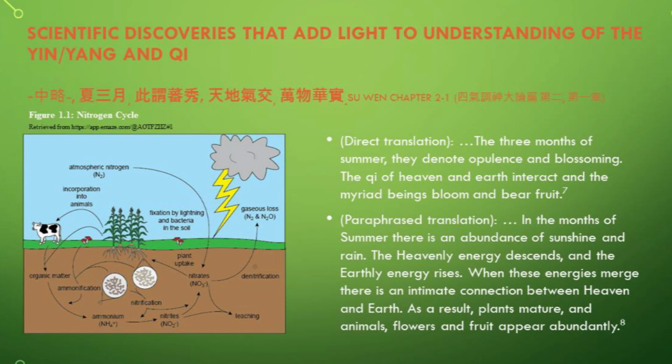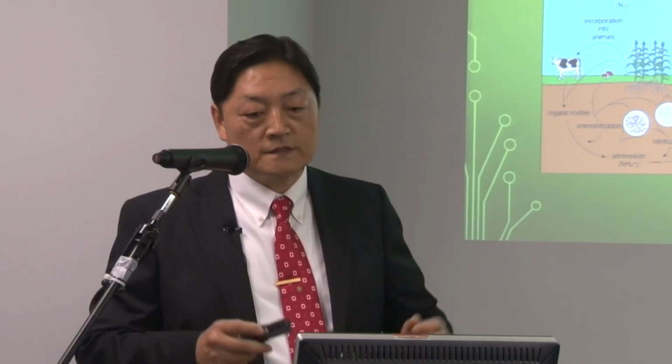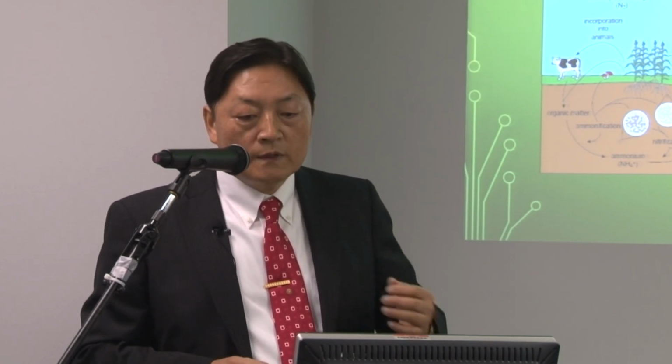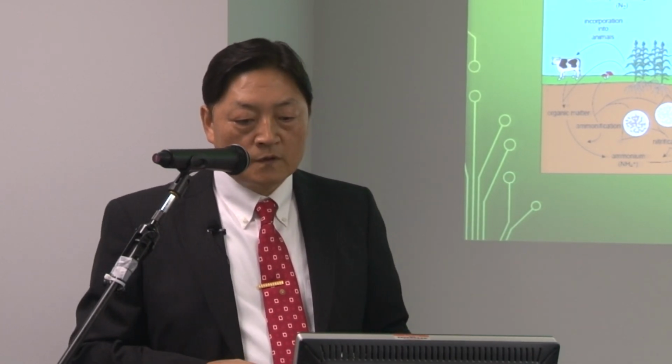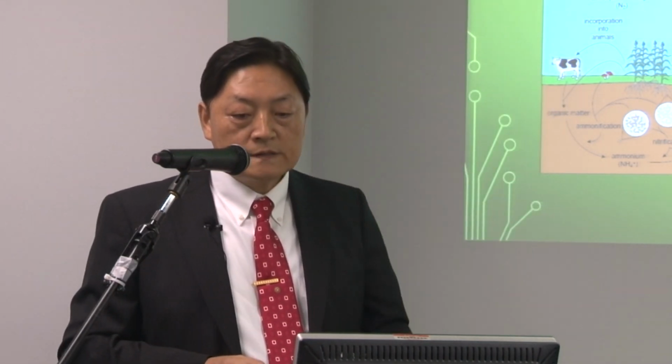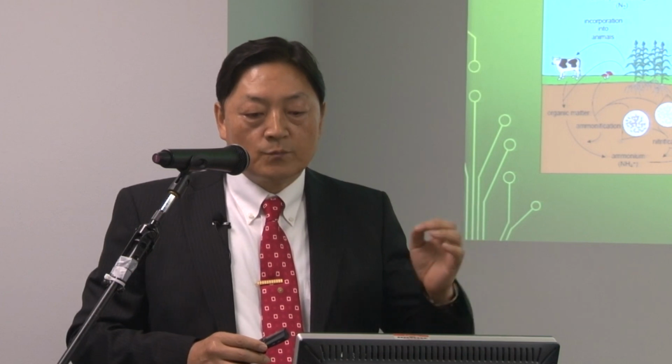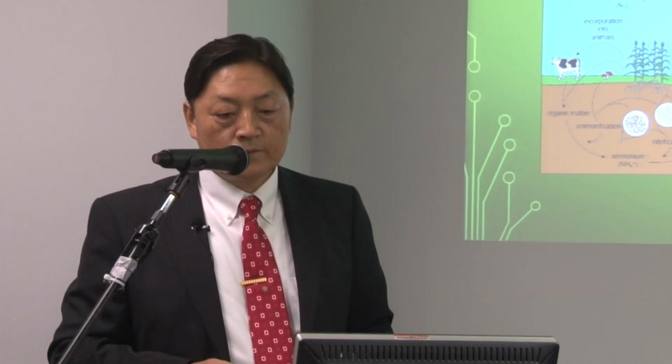Let's look at what kind of scientific discovery correlates with Huangdi's illustrations. Suwen chapter 2:1, direct translation, quoted from the Cornell University translation: The three months of summer, they denote opulence and blossoming. The qi of heaven and the earth interact, and the myriad beings bloom and bear fruits.